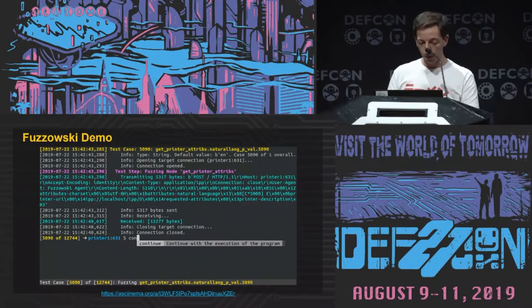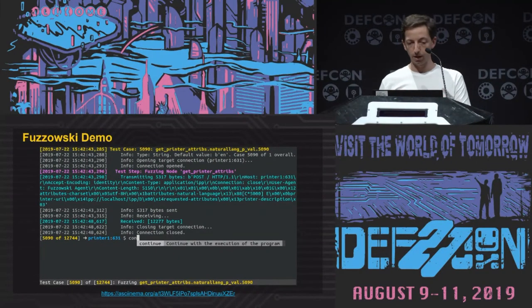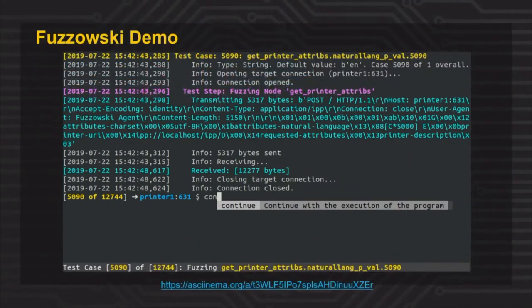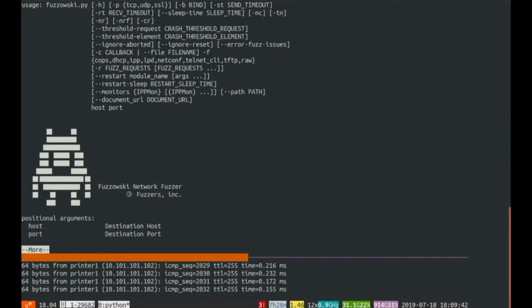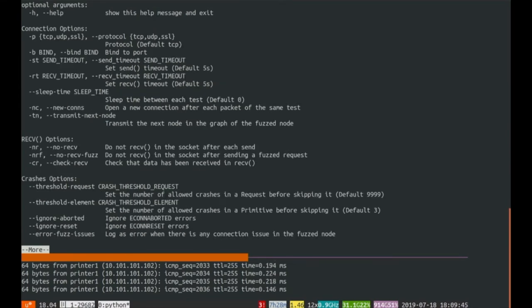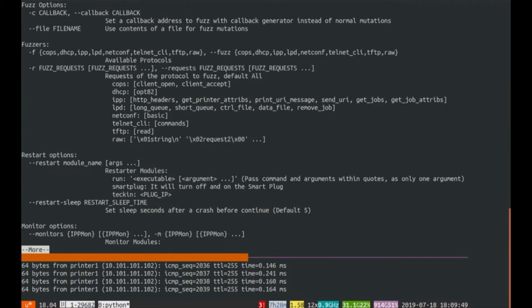So let's go with a very quick demo. Before that, you can see here a typical Boofuzz test case printing, and below, our console with the test case, the number of test cases, our target, and some more information about the actual test case. Let's go for the demo. Okay, so we can see below a ping to the target, and we can see above the help with a lot of the options that we have, the different modules, the fuzzer modules that we have developed, the restarter modules, the monitor modules, and other options.